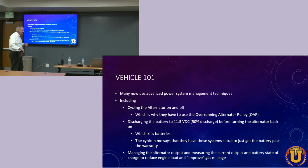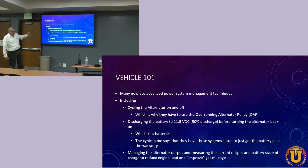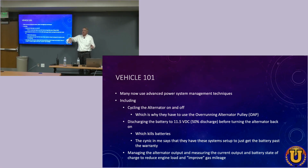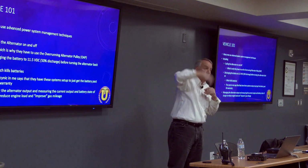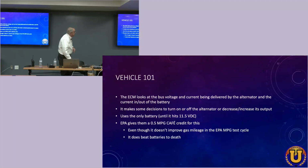They would never do that. The reason they do all of this craziness is because they're trying to improve gas mileage. And I don't quite understand the thought process of letting you discharge the battery to 50% capacity and then turning the alternator back on to charge it back up, right? I mean, those losses, at least to my way of thinking, are greater than if we just let the alternator run and maintain the battery. But bigger minds than mine are working on this.